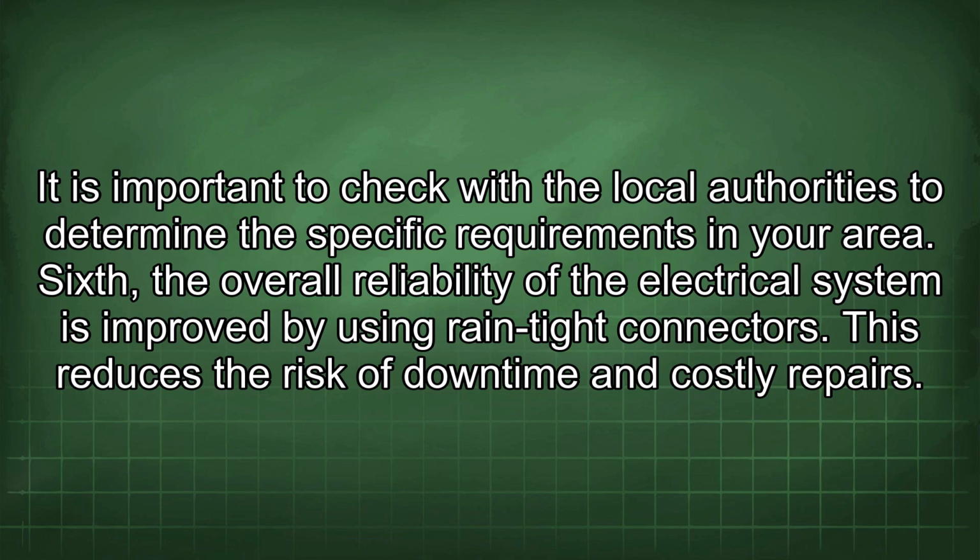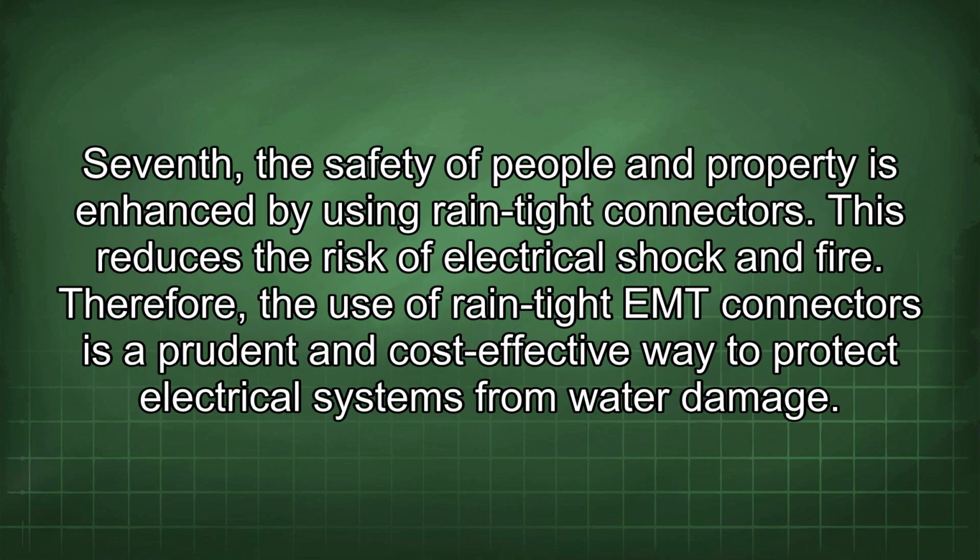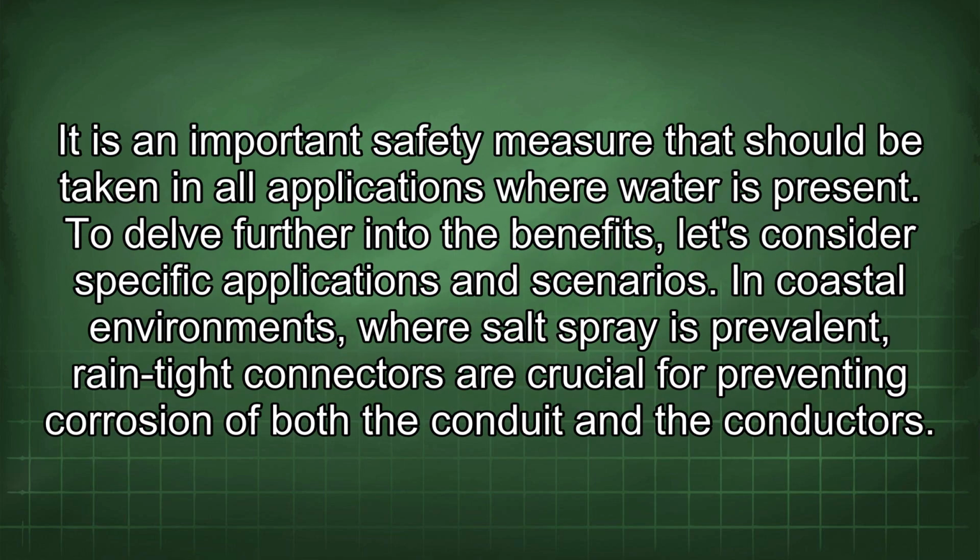Sixth, the overall reliability of the electrical system is improved by using rain-tight connectors. This reduces the risk of downtime and costly repairs. Seventh, the safety of people and property is enhanced by using rain-tight connectors. This reduces the risk of electrical shock and fire. Therefore, the use of rain-tight EMT connectors is a prudent and cost-effective way to protect electrical systems from water damage. It is an important safety measure that should be taken in all applications where water is present.